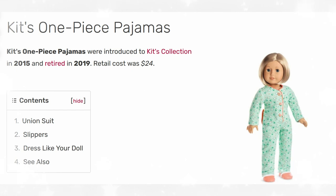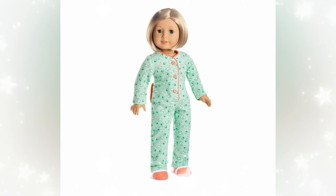Kit's one-piece pajamas. This was released in 2015 and retired in 2019. Retail cost was $24. Now, this one was interesting to a lot of different people. Some people liked it, and some people were like, not so much. To me, no offense, I didn't like the little opening on the back. I just thought it made Kit look like a giant baby doll, which, there's nothing wrong with baby dolls. But it was not my favorite.